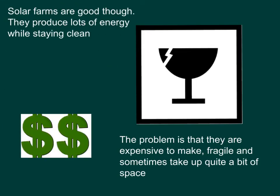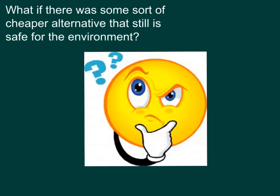Solar farms are probably one of the best because they produce plenty of energy while staying clean. The problem is that they're expensive, fragile, and complicated. So that got me thinking, what if there is some sort of cheaper alternative that's still safe for the environment? Of course, my idea may not be cheaper yet, but it would work.